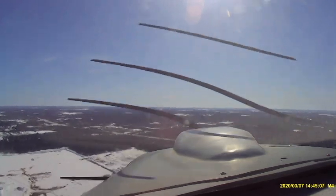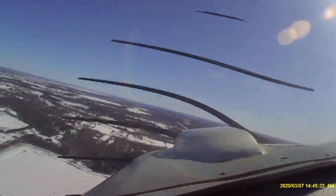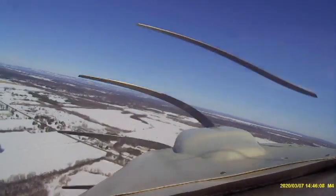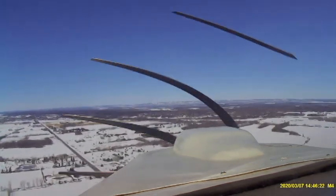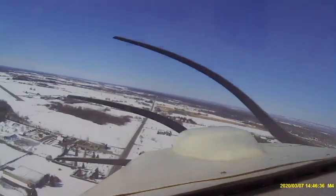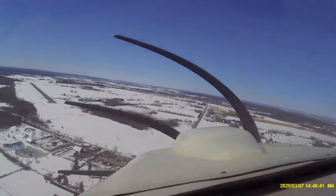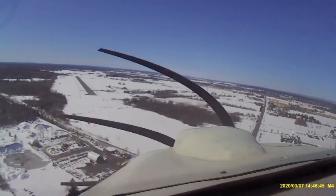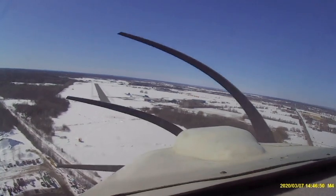The wing waggle there is just a quick check in both directions. Turn the downwind here. Now returning to base, again at about 3 times the normal airspeed. And right here I cut it back to standard speed. Approach speeds here would be about 70 miles an hour.